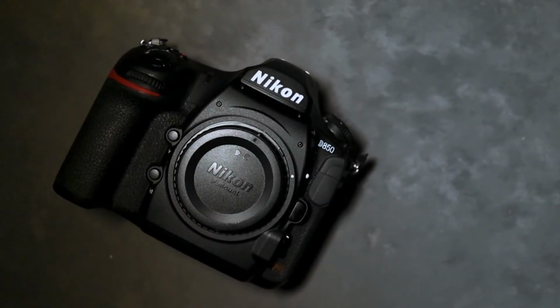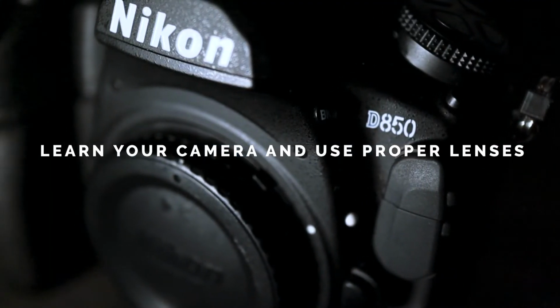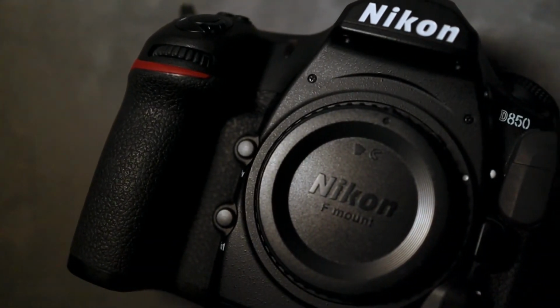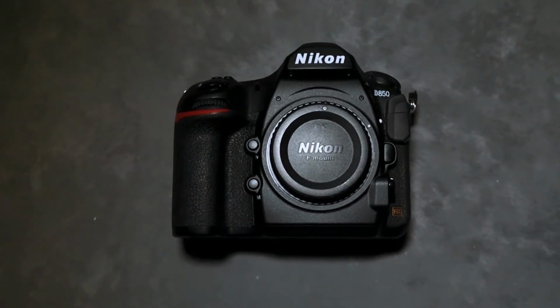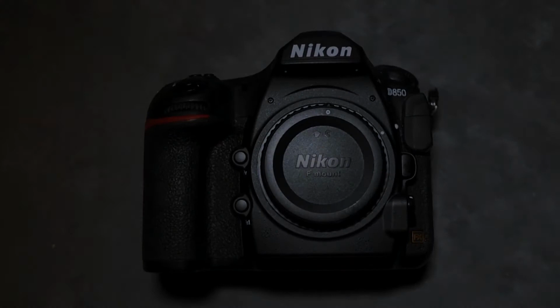Which leads me to my last tip. Master your camera and learn when to use a specific lens. One thing you don't want to be doing during your photo shoot is spending a lot of time tinkering on your camera settings because this kills the flow and mood of the shoot. Most of the time, this will make your subject uncomfortable, so make sure you put a lot of effort into knowing the ins and outs of your camera.